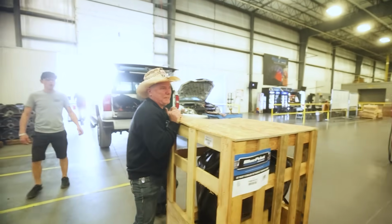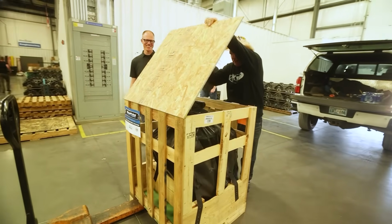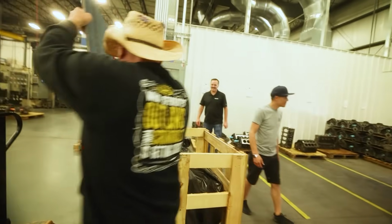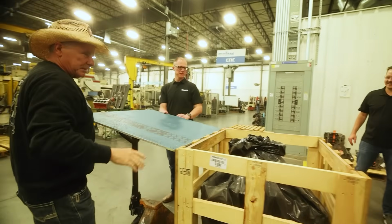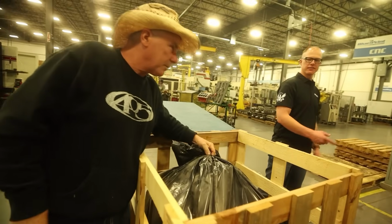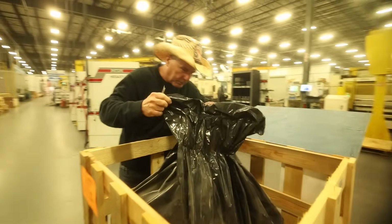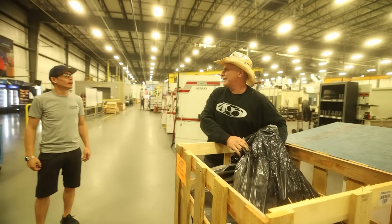Oh! I want in! You want in there? I want in! He knows wood. There we go. Wood. There we go. Now. At night? Yep, right here. Oh, you got one? I do. Yeah. Huh? What's in there?